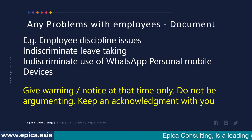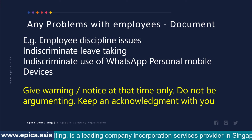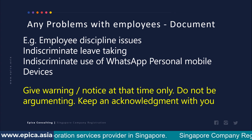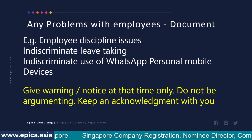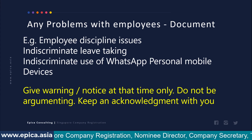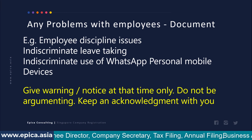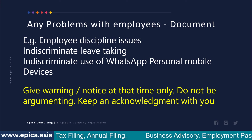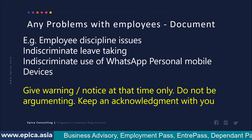And the recommended way is that you should give them a warning or notice at that time itself. So when you notice this behavior, that time you need to take this action. When you speak to them, you don't need to be argumentative, but give a written notice and keep an acknowledgement with you. So ask them to sign that notice as they have received it and keep that acknowledgement with you. So in case subsequently you have to take any disciplinary actions, you will have the necessary data to back it up. So if that matter goes to Ministry of Manpower or the employee makes any complaint, you can show Ministry of Manpower officers that in the past this and this has happened and this is the proof I have given the notice to the employee.